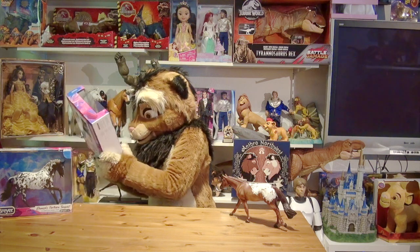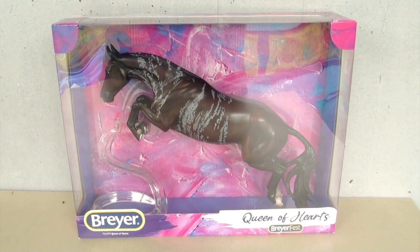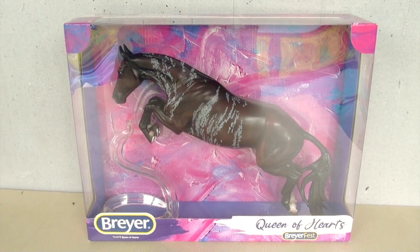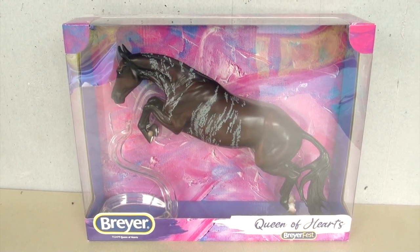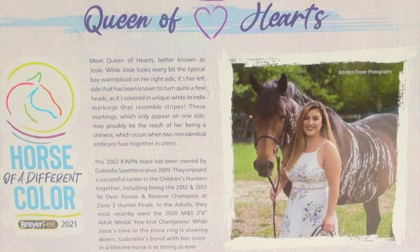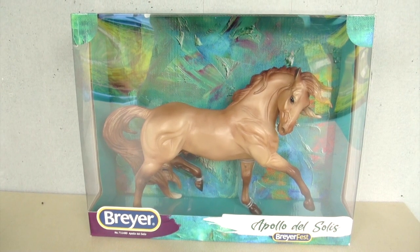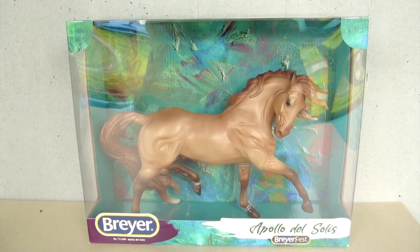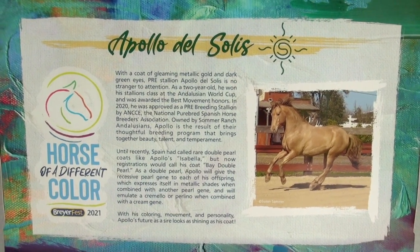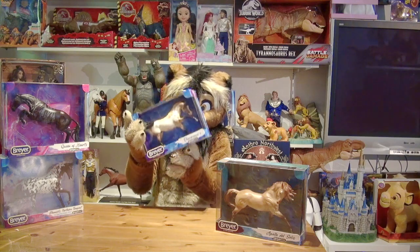the entire haul. At first, we have the Queen of Hearts. And then a big favorite, Apollo. As well as Rheverence.